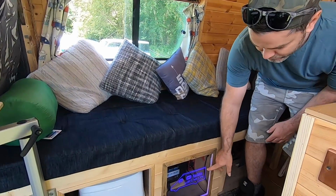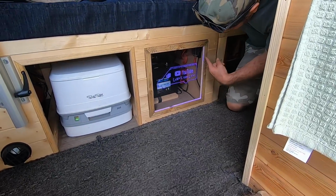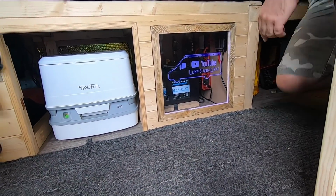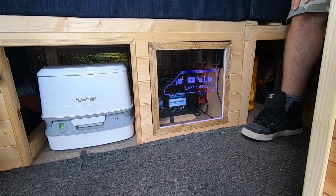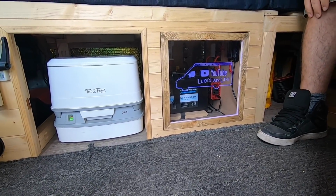My battery storage is all under here behind my new light thing that I'm working on. So I've got all my electrics and fuse boxes and superior lead carbon AGM batteries in there. So you're so proud of your batteries you decided to put them on display? I will be, yeah. Why not? They cost enough. They do. They are quite nice batteries there.